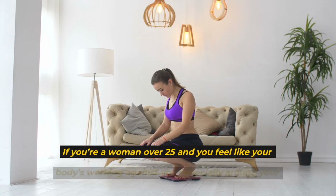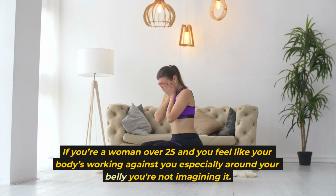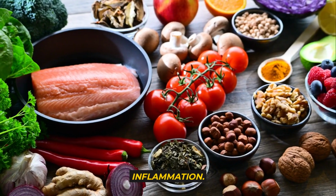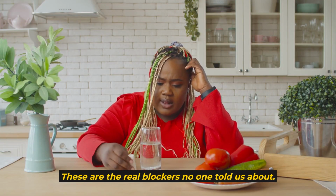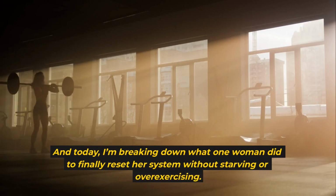If you're a woman over 25 and you feel like your body's working against you, especially around your belly, you're not imagining it. Hormones, gut health, inflammation. These are the real blockers no one told us about. And today, I'm breaking down what one woman did to finally reset her system without starving or over-exercising.